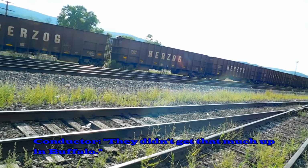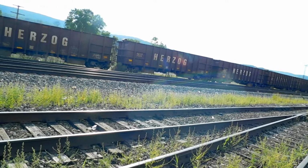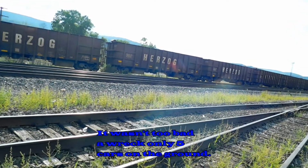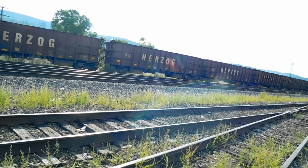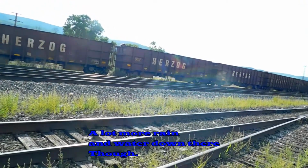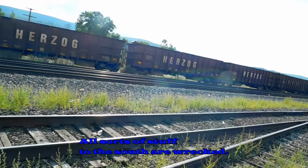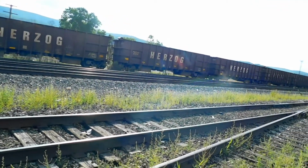Yeah. Didn't get that much up in Buffalo. Yeah. It wasn't too bad. I checked out the whole rack and there's only 5 cars in the rail. It's not that bad. No. I've seen a lot more rain and water out that way, though. Mm-hmm. They have a whole bunch of stuff up south that's just all wrecked. Yeah. It's getting better.